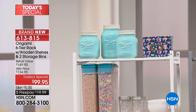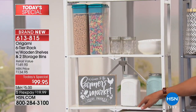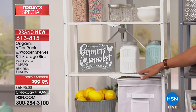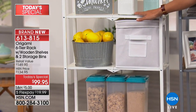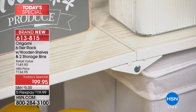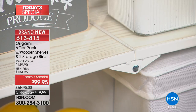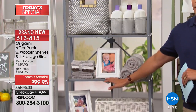It's the first time we've ever done a white shelf that comes with a white wooden rack. So if you're thinking about the laundry room or a washed wooden floor kitchen, we've got your white on white design. That's brand new today. And isn't that beautiful? That one of a kind white wood design. Next to that, we've got this gorgeous brand new gray design.